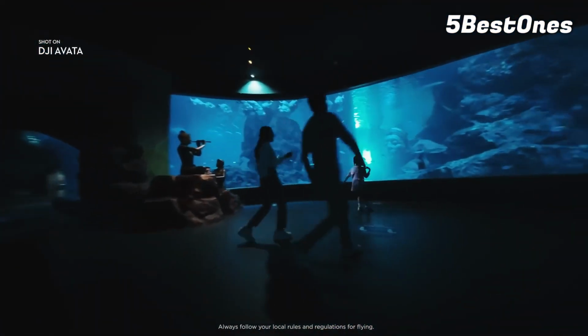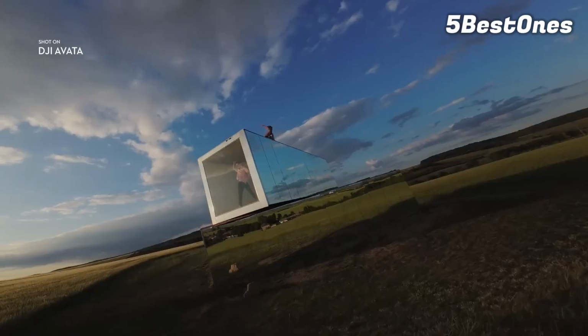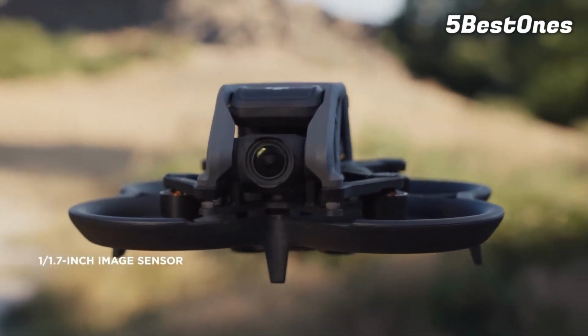It can push to 31 miles per hour in sport mode and as fast as 60 miles per hour in full-on manual mode. That's not as much get up and go as the FPV Combo, 60 miles per hour in sport mode, 87 miles per hour in manual mode, but it's still plenty fast.